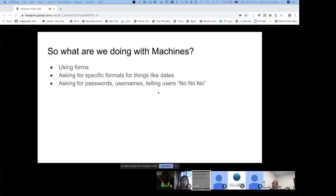So I think the emphasis of this chapter is more, look at all the horsepower we have. Why are we still making you do forms? And stuff that's really hard for the human and probably only marginally better at helping the computer.